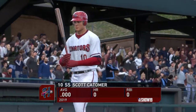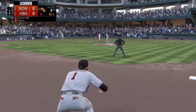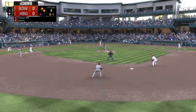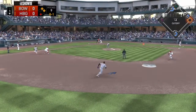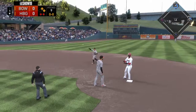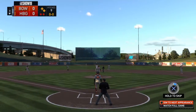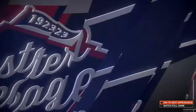Alright, let's turn this double play right here. Coming to the plate now, Scott Katimer, and he could give his guys an early lead if he can come through here. Nothing in 1 count. Here it comes. On a line to shortstop. A line out. A chance now to take a look at how the home team lines up in this one.